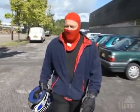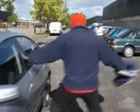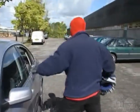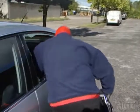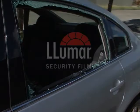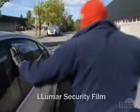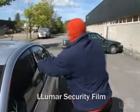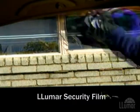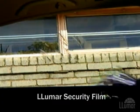Motorcycle thieves blend into their surroundings, and while no one is paying attention, they use their helmet as an attack tool to shatter your glass and steal your valuables. Often these attacks happen in broad daylight at busy intersections with victims inside their vehicles. LLumar security film provides an invisible shield of protection against these types of attacks. With LLumar, the same motorcycle helmet bounces off the glass, allowing it to withstand repeated blows.